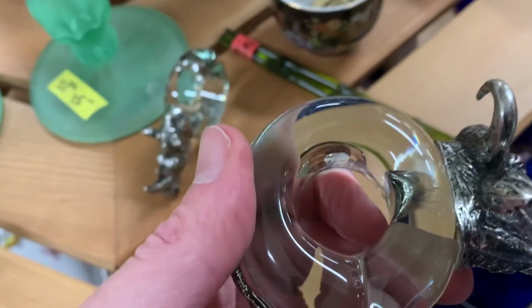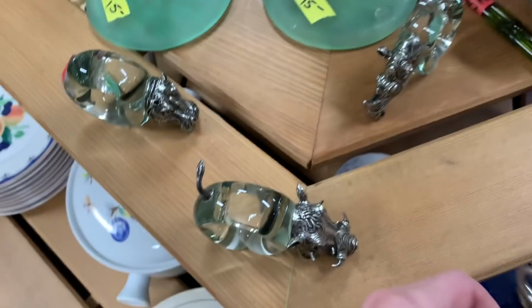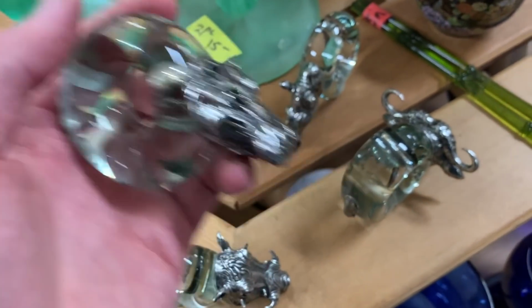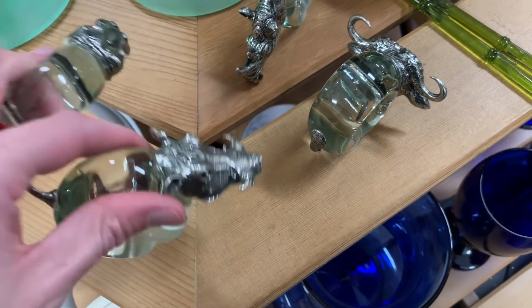I check out the bottom and there's like a name on the bottom that doesn't actually make any sense. I look it up, I can't find anything. So then the other thing that I look up is glass metal animal napkin rings, because that's what these are. They're metal, they're glass, they're animals, they're napkin rings.